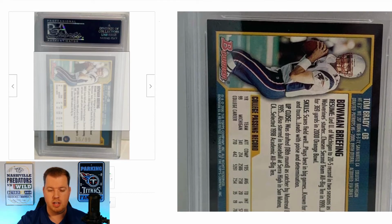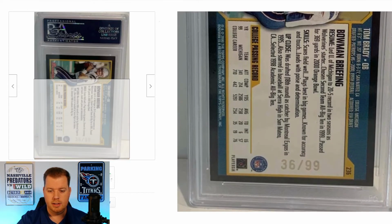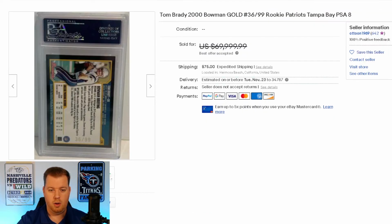And the black border too, you get to see a little bit of the white up at the top. You see a little bit of the white there, but 36 of 99. Since it's the gold of the Bowman rookie card there, old PSA holder. This card sold for $60,000. It's number 5 on our list this week. But still, beautiful card. Once again, a Tom Brady collector's dream is to have this card in their collection.